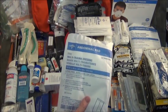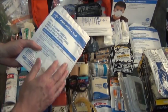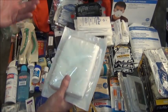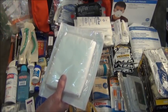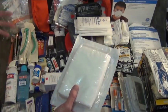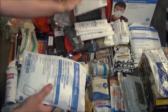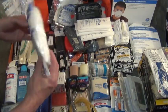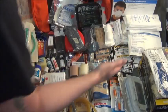Again, abdominal pad. This is the 10x30. You can buy these on Amazon. A lot of people use these, I think when you get older, as bedpans and such, so you can buy them in cases. But what I use these for is an abdominal wound. I don't know if you've ever seen Saving Private Ryan or whatever the case is, where the guy's guts are all falling out. In that case, you would use these. You would not bother with something this small. You need something big enough to cover that area and make sure no more debris or guts fall out. So that works great. And like I said, you can also buy that on Amazon.